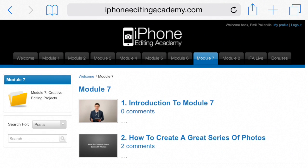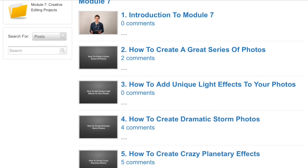Now, Module 7 is about creative editing projects. So the purpose of this module is to jumpstart your creativity and to give you some ideas for how you can take the things you've learned thus far and apply them to your own photos. Now, we're going to talk about how you can create a beautiful series of photos so that the entire series tells a coherent story. I'll then show you how you can add unique light effects to your photos.